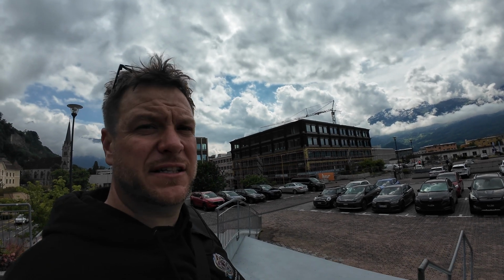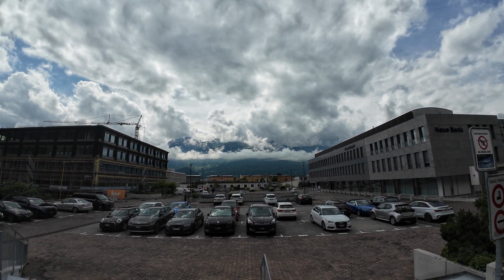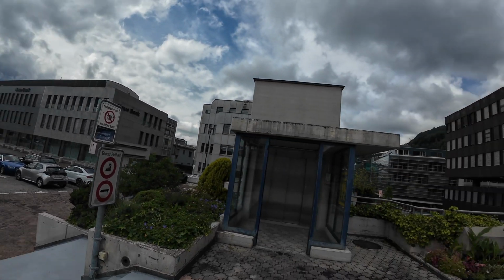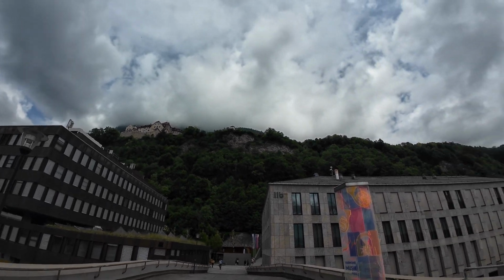Everywhere you look, you get these stunning views though. Look at that up there. You can see the snow right on the top and the cloud level right below it. Unbelievable. I'm going to go up there. You can probably see that a bit better now. Look, we're right up in it here. So let's go and have a look at the rest of the town and then see what else is about.